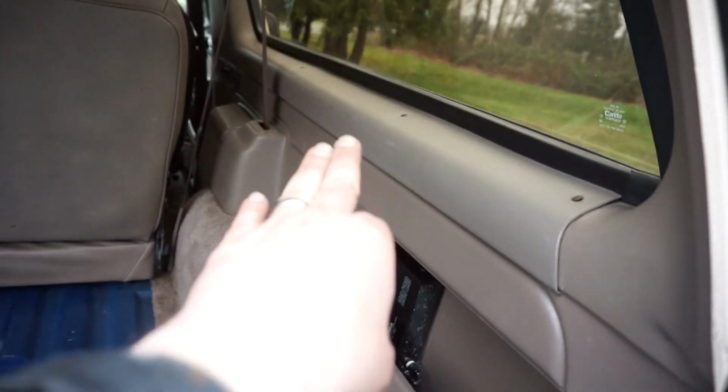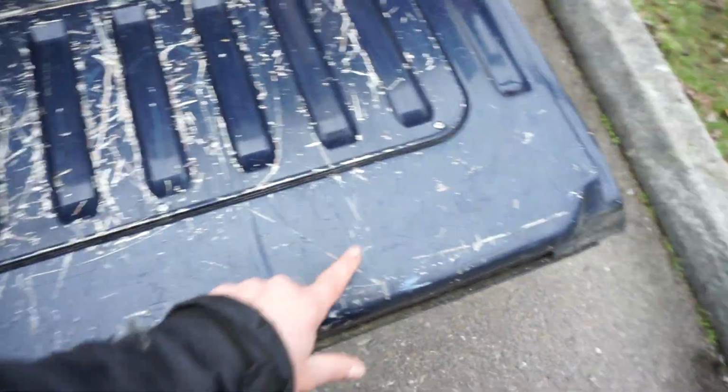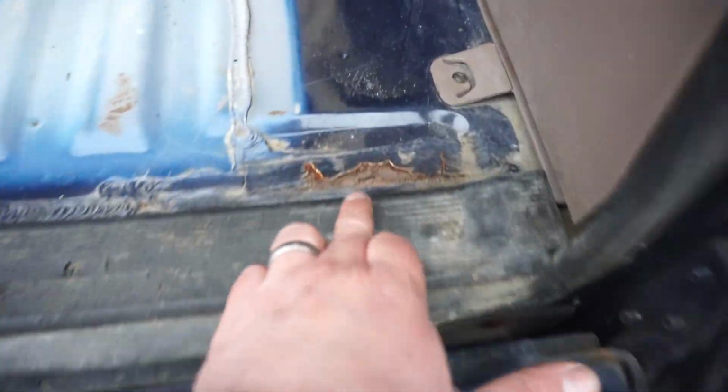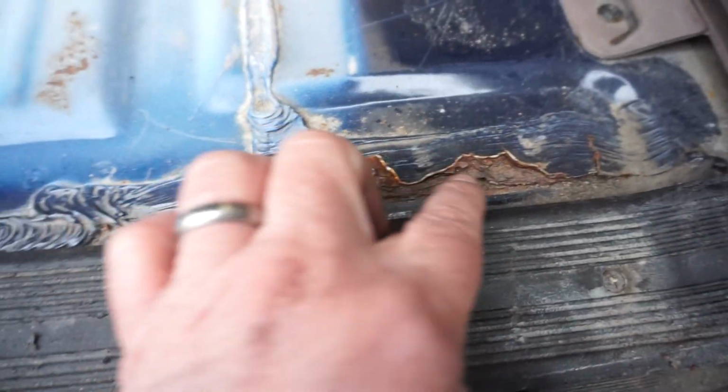Top's never been off. You have all the original side panels in good condition. Headliner's in nice shape. You've got some scuffs and scratches from loading stuff on here. This one didn't come with the option of the carpet protection, otherwise there'd be little holes. Only area, a little bit of rust there, just a little surface rust where the seam sealer came off.